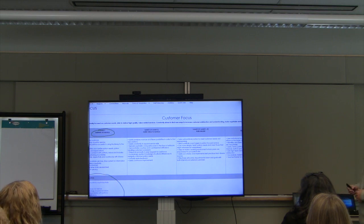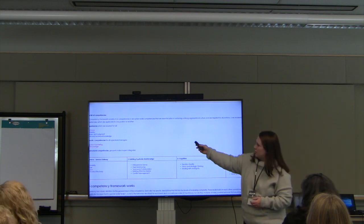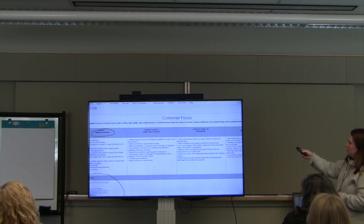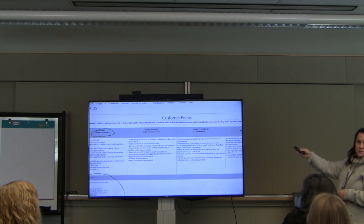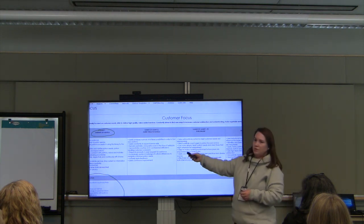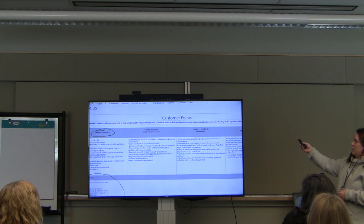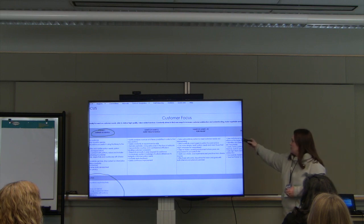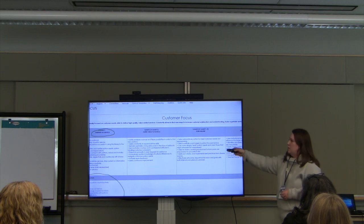So this is what it looks like. If you were to go in and click on Customer Focus over there, it's going to bring you to this page. And so I circled a couple things to show you that it's leveled, but it's not ranked, if that makes sense. So even at a level 1 in customer service, you're delivering on service, you're doing a good job. But if you want to get to 2, 3, and 4, you might take training, you might have a conversation with your supervisor. And so what we did was we listed what it looks like to be at the highest end of the level, and what it looks like to be at level 1.